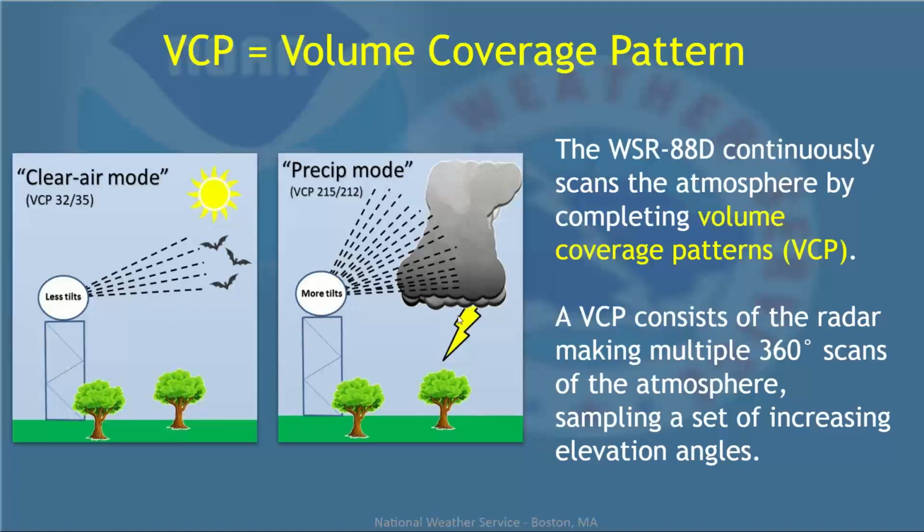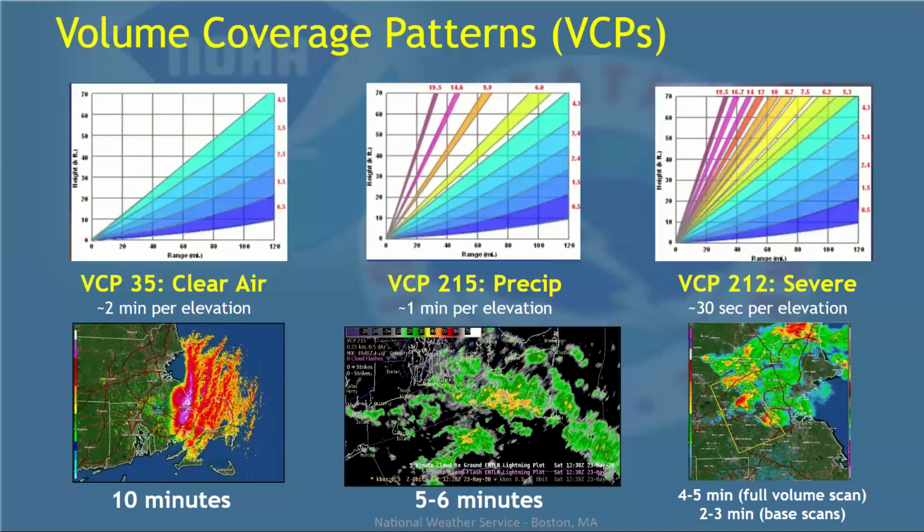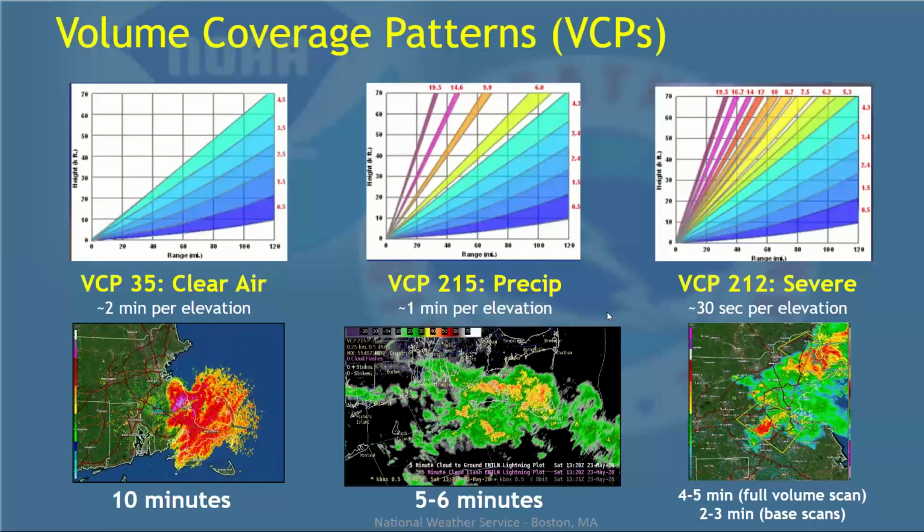So we'll get through some of the VCPs here in a minute. But those are the two basic ones that we have: clear air mode, which is slower moving, with fewer tilts, and precipitation mode, which has more tilts and rotates a little bit faster. So let's take a look at some of the VCPs that are available here on the WSR 88D.